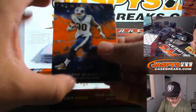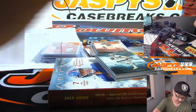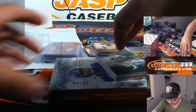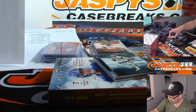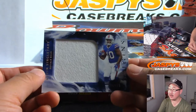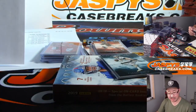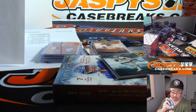All right, Rams, Todd Gurley to 175 and Drew Brees to 299. We got Mahomes, Patrick Mahomes for Andrew. We've got the relic, Devin Singletary to 175. Buffalo! Jeff Mason with the Bills. Buffalo!